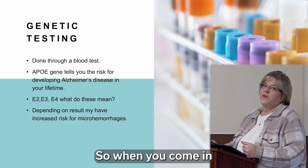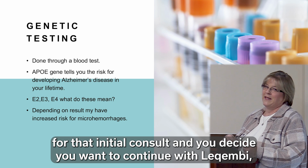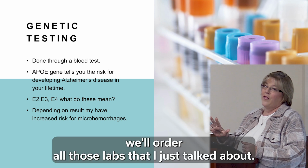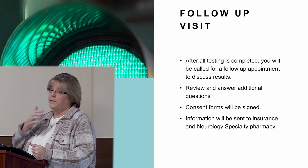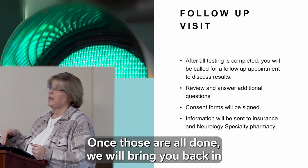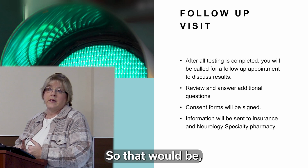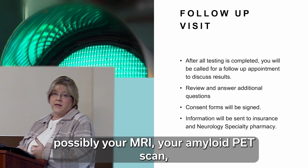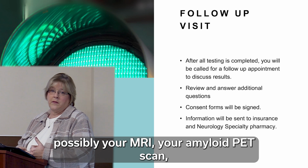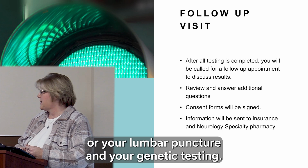So when you come in for that initial consult and you decide you want to continue with Lequembi, we'll order all those labs that I just talked about. Once those are all done, we will bring you back in to discuss all the results at one time. That would be possibly your MRI, your amyloid PET scan, or your lumbar puncture, and your genetic testing.